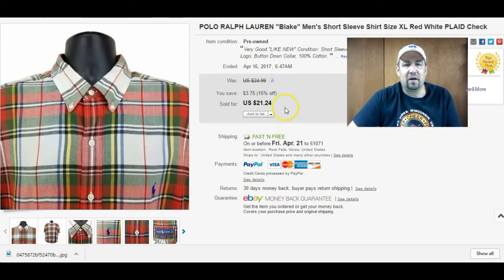This one you can see I listed for $24.99. I had it on sale for 15% off, so it still gave me $21.24 for that. That's typically right where I like to be when I run a sale on stuff. It's about where I list my things. So anyway, nice little sale there. I think we did a couple of my more favorite sales this week.